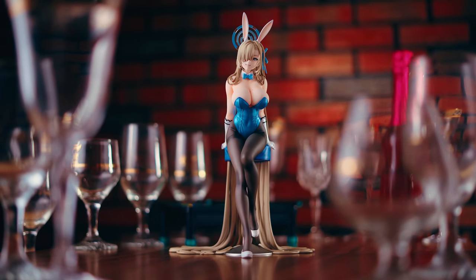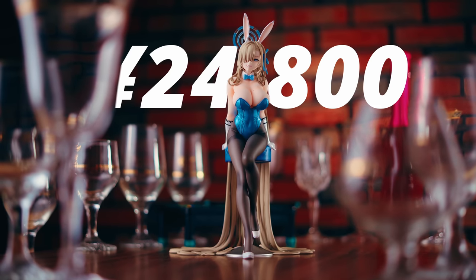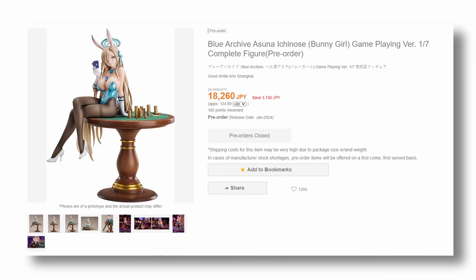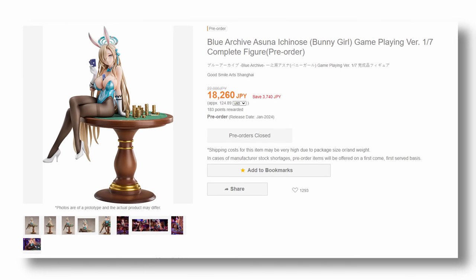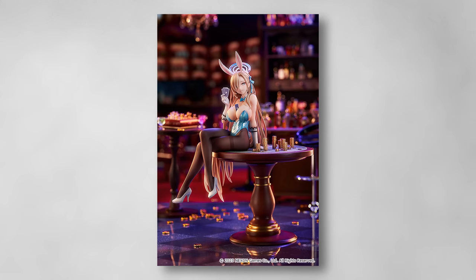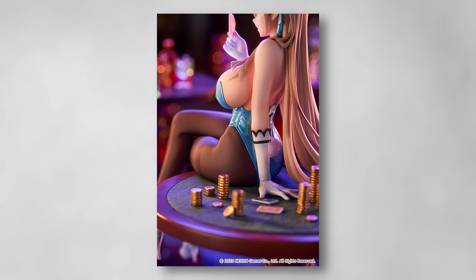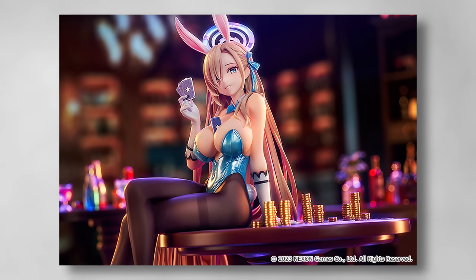In terms of pricing for her, she was around 24,000 yen, which I believe at the current exchange rate is around 160 USD, so a little bit pricey. Good Smile Company is actually making their own bunny Asuna figure as well. I think it's slightly cheaper than this one. It might be a little bit smaller as well. I do like the base for that one. She's kind of sitting on a casino poker table, so it looks nice, but there's just something about it that seems off. I did pre-order it though, just so I can make a comparison video between this one and that one. But I can already tell you right now, I probably recommend this one.